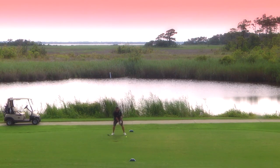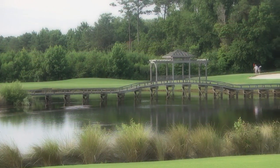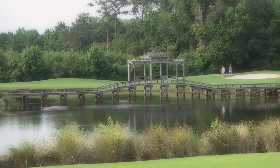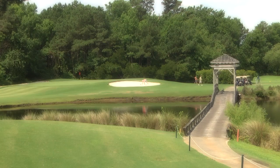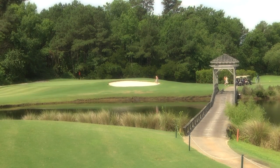Absolutely. Two come to mind, one on the front and one on the back. Going from number 5 to number 6, from that tee, you can actually see the Sound, which is beautiful out there. Also on the back 9, you get to hole 16, you get to drive across a bridge, hit over a pond. It's got a nice little backdrop there. There's a lot of great holes, but those two I always like to highlight with our guests.